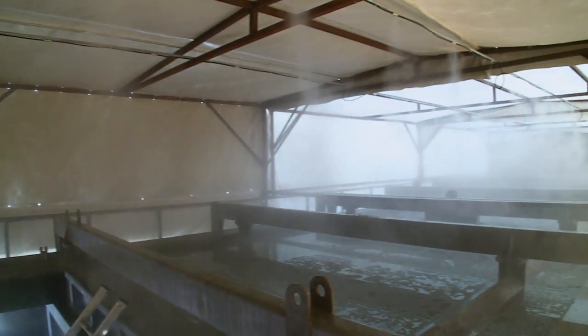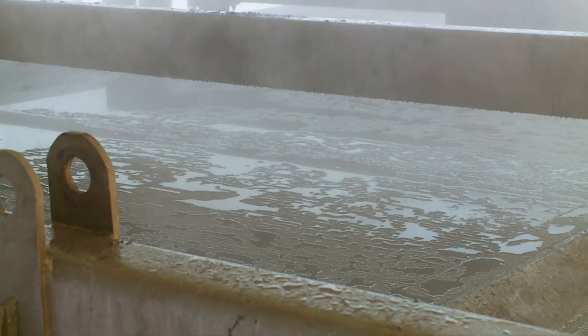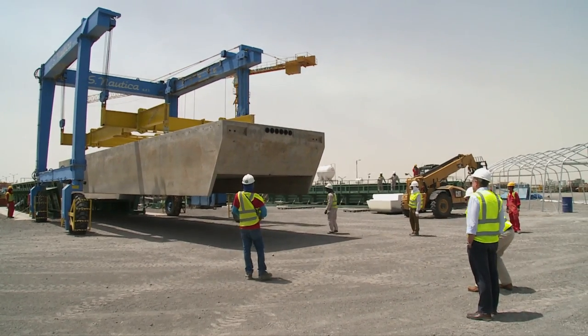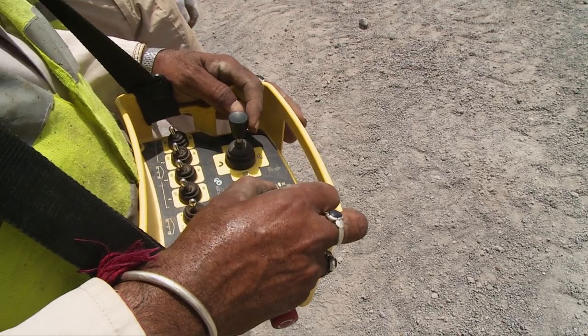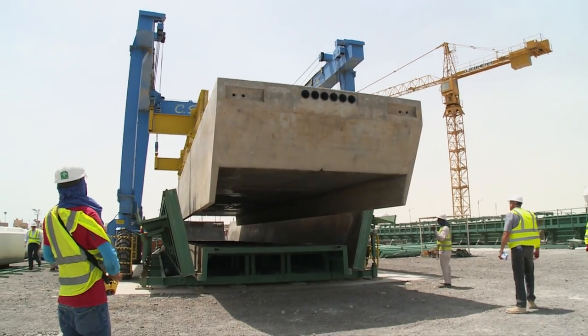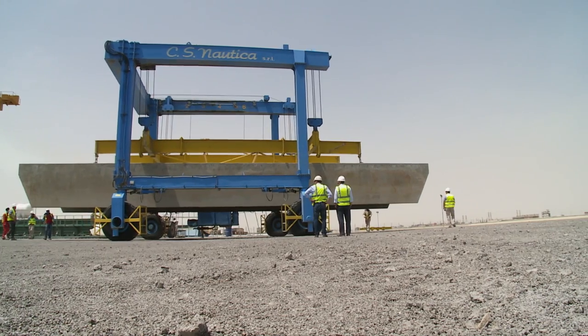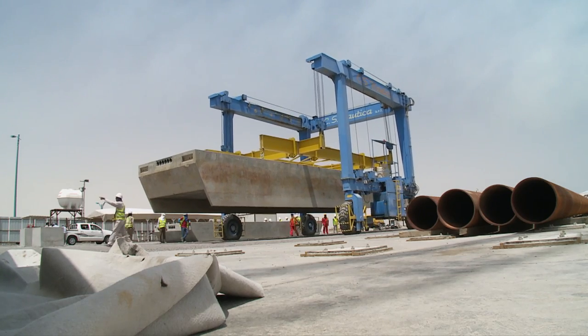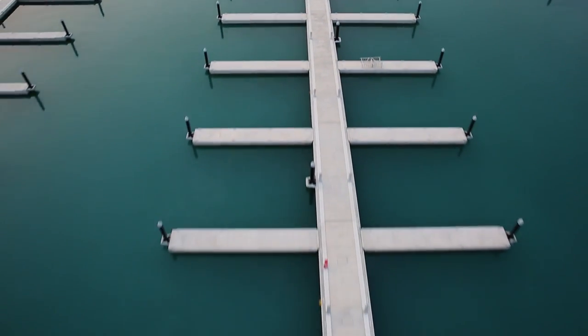kept moist as it sets to ensure maximum strength. After 72 hours, the pontoon is extracted using a straddle carrier. This mobile crane can maneuver around the molds to lift and position. Each pontoon weighs around 40 tons, but because of the volume of the polystyrene core and mass, they will float on water.